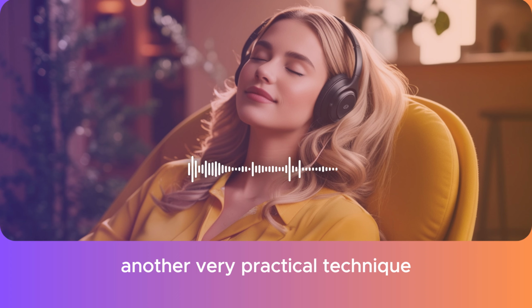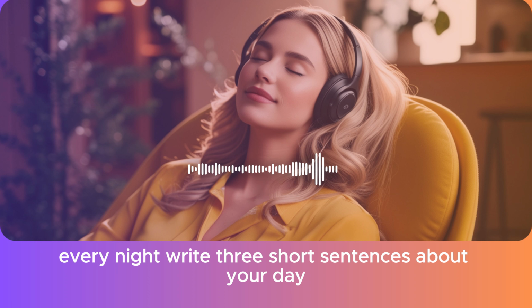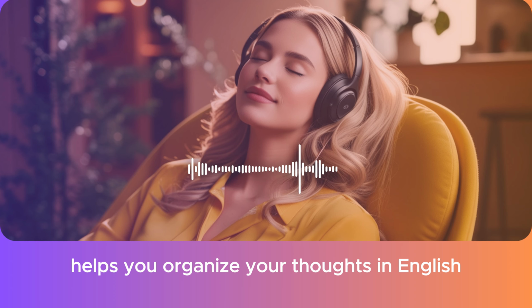Another very practical technique is keeping a simple English diary. Every night, write 3 short sentences about your day. For example, today I worked on a big project. I felt happy because I finished it on time. Tomorrow, I plan to relax. This small habit helps you organize your thoughts in English.